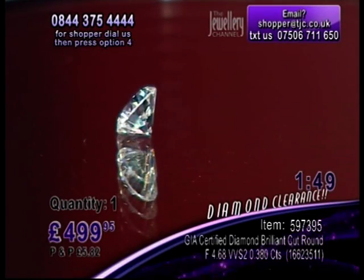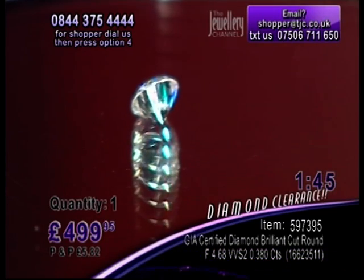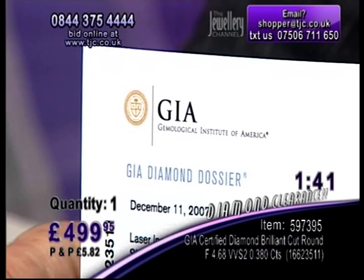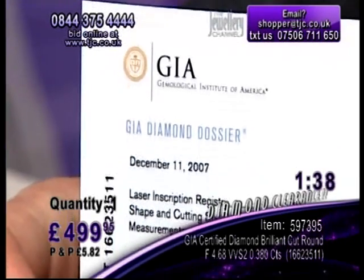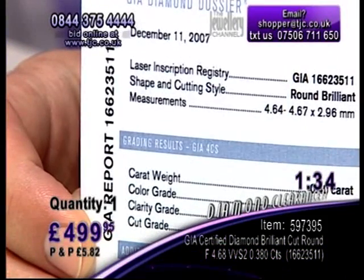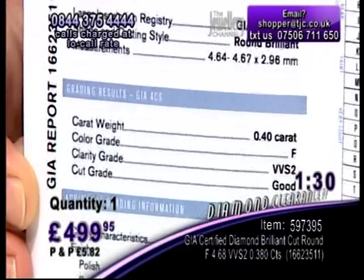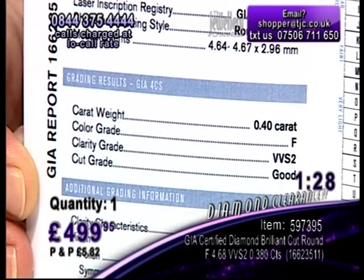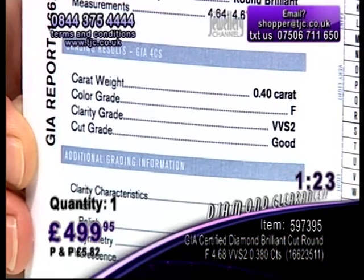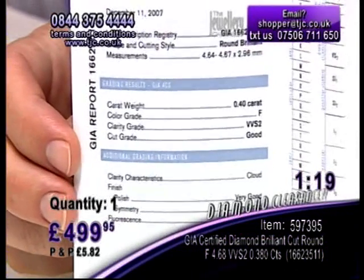So everything you need to know is here. First of all, the details of the credence of the GIA, and here is the diamond dossier. Now, this was carried out in December 2007. There's the carat weight details as we make our way down. 40 points there, color grade F. Now, you know that that means very, very rare in terms of the color grade of diamonds, and the cut grade good.